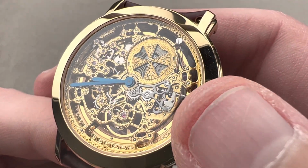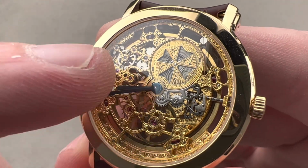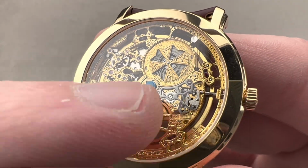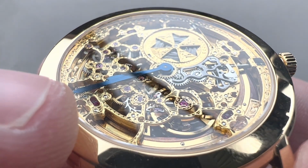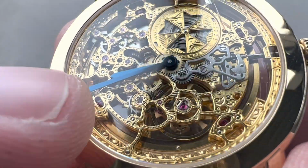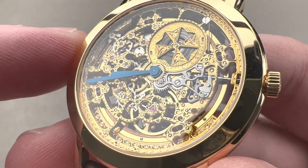Everything here that's silver is steel, and you can see it's been beveled on its side and satinated across its top. Now you can also see that the barrel and the bridges and the plates have been skeletonized first to remove material and then engraved. They've also been interior beveled, which means every surface that's skeletonized is flanked by beveling, which means we have a lot of those sharp interior angles where bevels meet, and I mean a lot of them to the point where I can't even count.